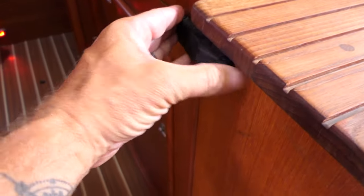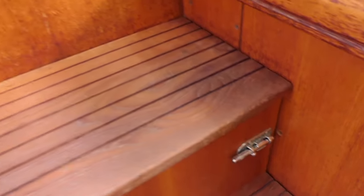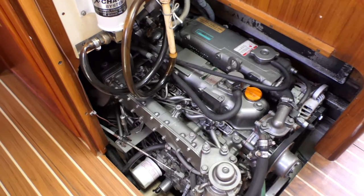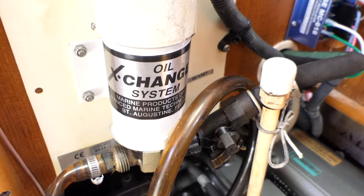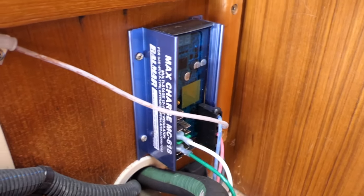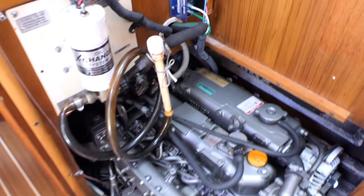There's excellent access to the engine under the stairway. The engine currently sits at 2,200 hours, and all basic service has recently been performed. The 12-volt oil exchange system makes oil changes easy. And the brand new 100-amp Balmar alternator with M618 regulator provides incredible backup charging power to the house bank.